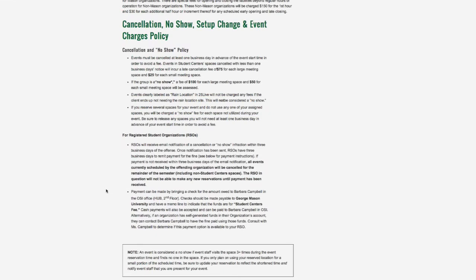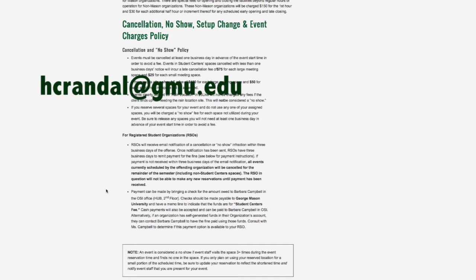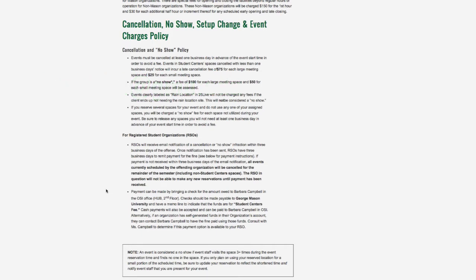If you would like to cancel your event, please keep in mind your event must be canceled at least 3 business days before the date of the event. You cannot cancel an event through 25 Live. You must email Heather Crandall at hcrandal@gmu.edu. Fines will be incurred for late cancellations, no-shows, last-minute setup, changes, and room damages.